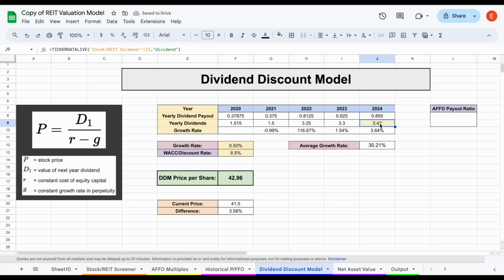And we can see if we assume a dividend growth rate of just 0.5% and a discount rate of 8.5%, moving forward, we come to a dividend discount model price per share of $42.96, which is just a little bit above that current trading price. But keep in mind, this most recent dividend hike they saw was above 3%. Is that sustainable moving forward?